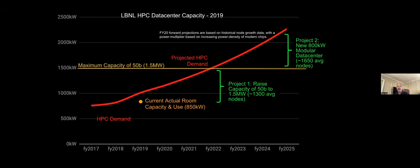We took a look at what our data center trajectory was going to be. If you look at this orange dot here, it says current actual capacity in use. So this was the time of the study, and the capacity of the room was about 850 kilowatts. You could see the red line is the HPC demand, and it was above the capacity, and that is true.